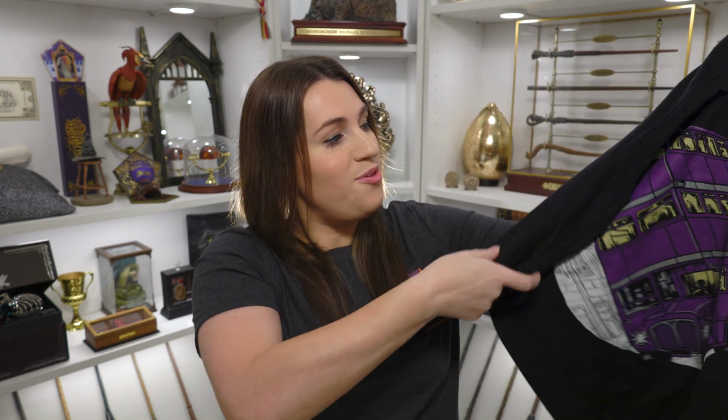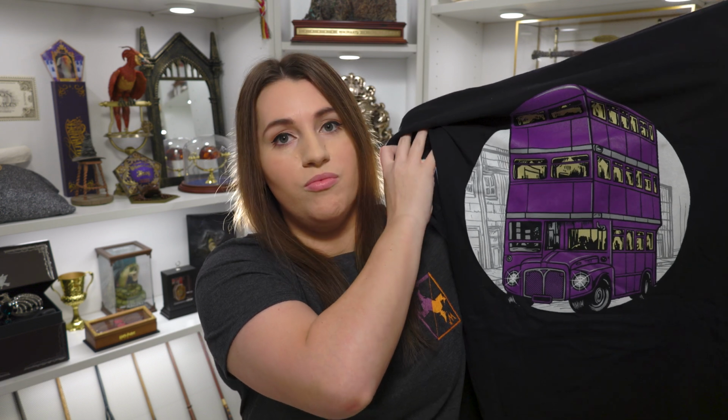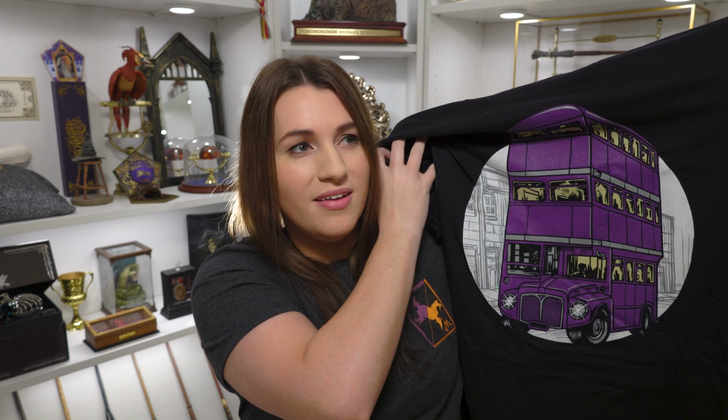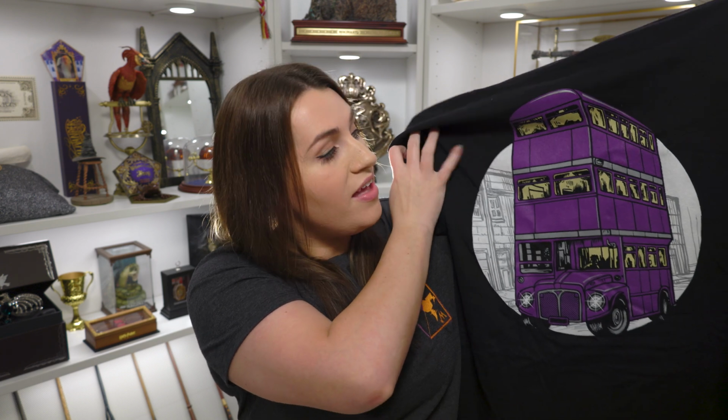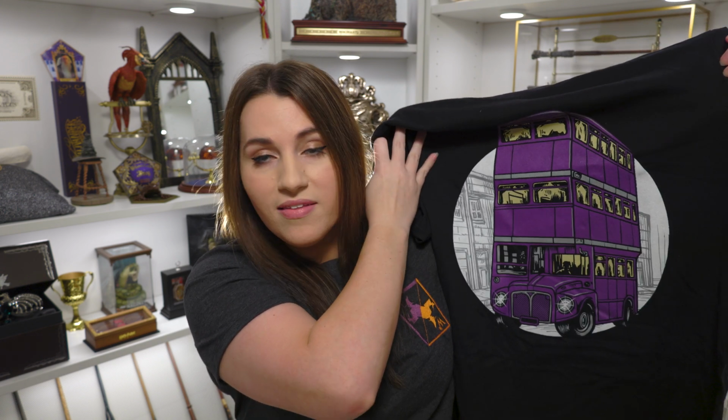So this is very obviously a night bus t-shirt. You can see the night bus front and center, a really big print on the front. And I like that the night bus is very bright purple, but I like that the city is kind of just white and not the focal point of the shirt. I really like this shirt. It's a very big print, so not something that I would wear all of the time, but I'll definitely try to take it with me to New York. I'm sure I can find some place that this would be good to wear. But yeah, I really like the design of the night bus. I like that it's on a black t-shirt, so I'm definitely a fan of this t-shirt.